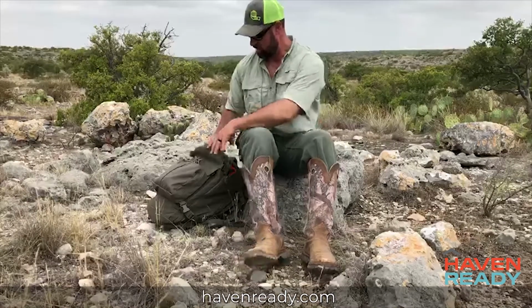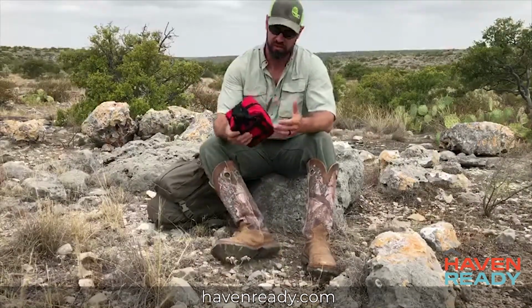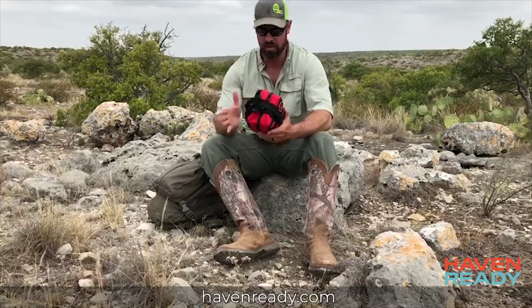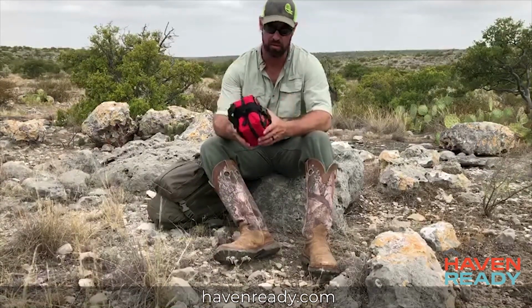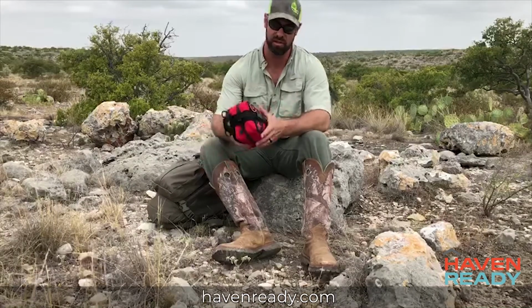And so Haven Ready has put together a really cool first aid and survival pack. This is their kit that, if you were stranded somewhere for 3 days, you could survive with everything in here. Everything on the survival side, from fire starter, thermal blankets, they actually have compass, 550 cord, whistles, everything you need for basically flagging someone down. You've got those essentials in here.